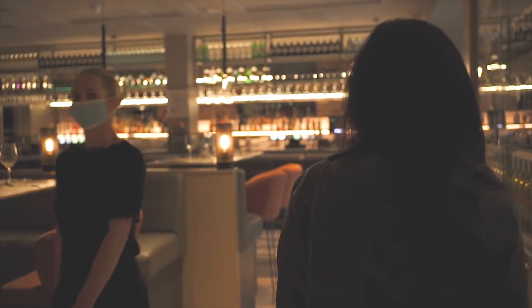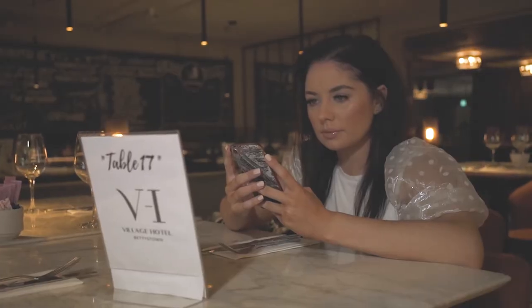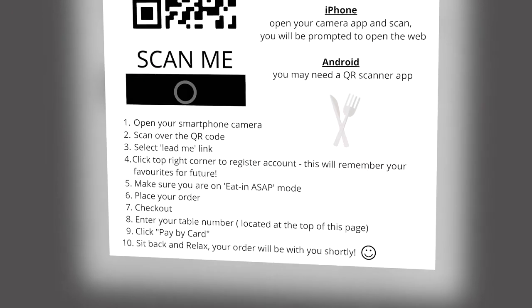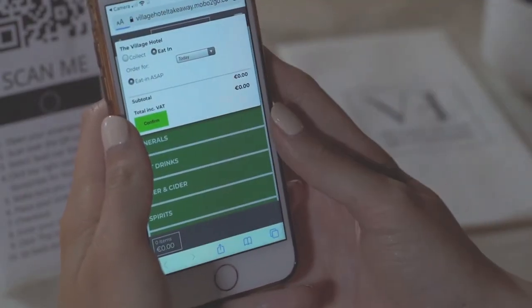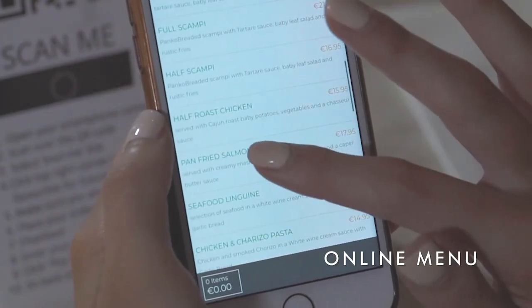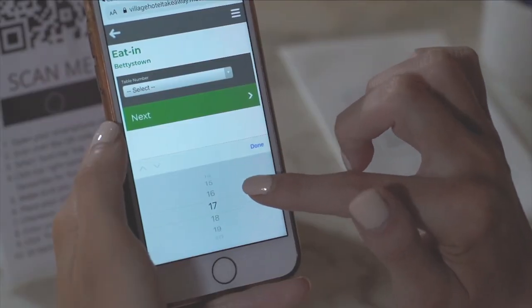Here at the Village Hotel Bettystown, we want to make your dining experience as comfortable as possible. For the safety and convenience of our guests and customers, we have created a contact-free ordering system. By simply scanning the QR code at your table, you will be immediately directed to our online menu, where you can easily order your delicious food and drinks.